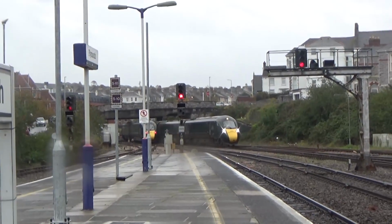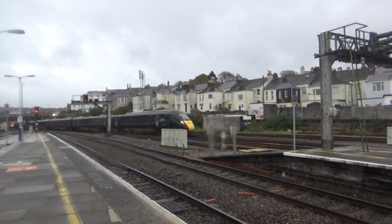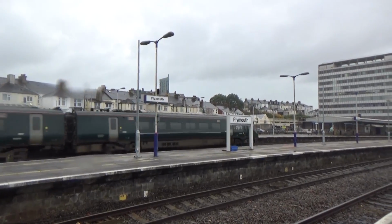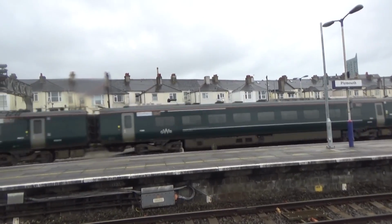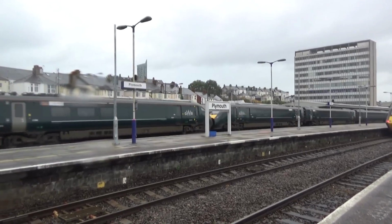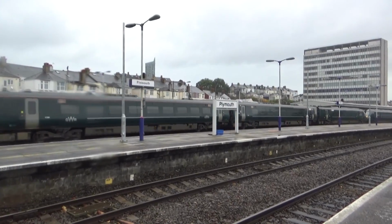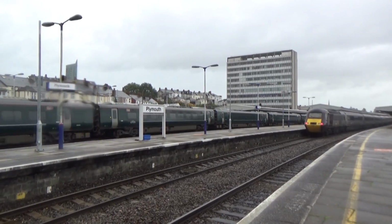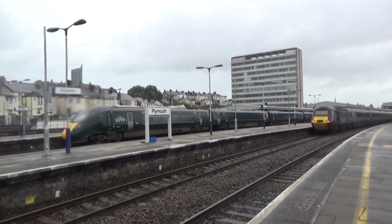Also arriving in is the 1511 Great Western Railway service from London Paddington to Penzance, which is 802018. It's actually 25 cars. And 802015. So there's that one arriving.